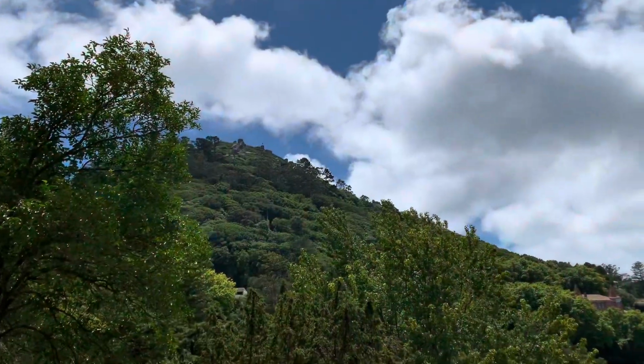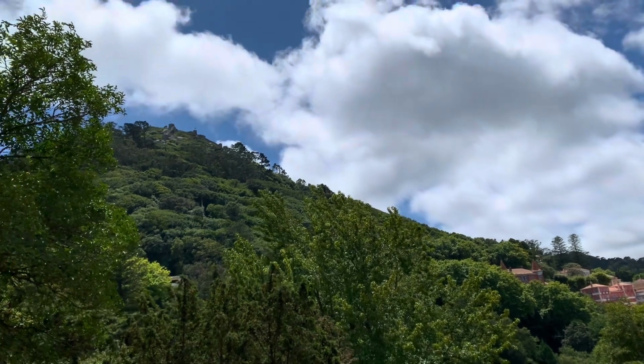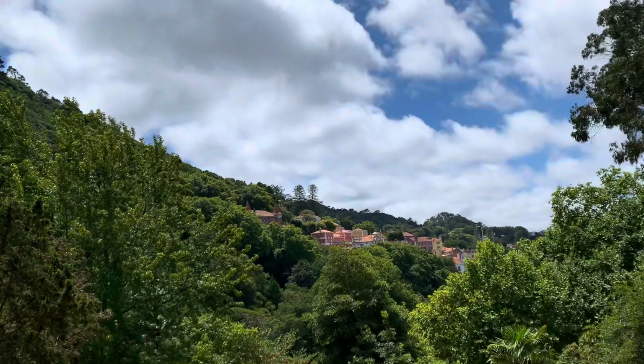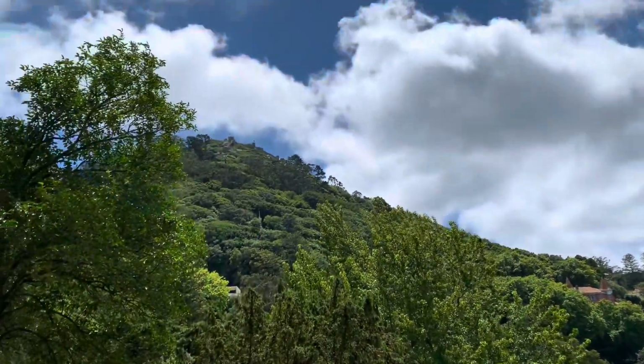And that up there is where we were. Look at that. It's crazy. It's a good spot to have some fortifications.